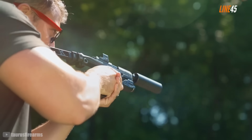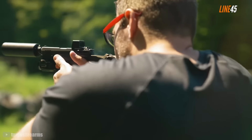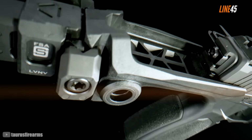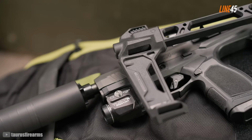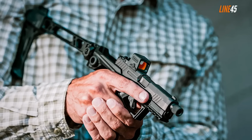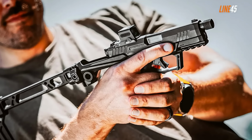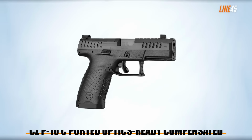Taurus lists the non-braced models in the low 600s and the braced variants around the high 700s MSRP, which undercuts a lot of boutique personal defense weapon builds while keeping parts compatibility with existing GX4 mags and barrels. For me, this is a smart play for folks who want Micro 9 ergonomics with PDW control on a budget, and I'll follow up with chrono, accuracy, and manipulation footage once I run it hard.